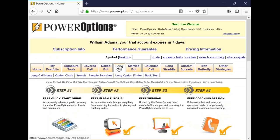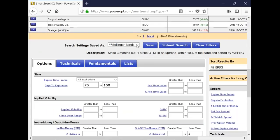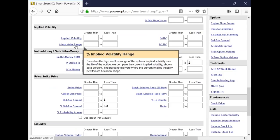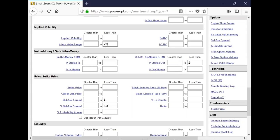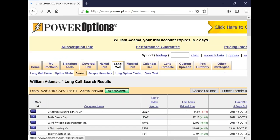Let's take a long call search. And what I might do in my long call searches, with any of my defaults here, but let's just go ahead to Bollinger Bands, is use the percent implied volatility range filter when I'm buying an option. Even as part of a married put, I do this. If I'm buying a call or buying a put, I'm going to try to make sure that the percent implied volatility range is in its low range, usually below 70. What does that mean? It means that right now the option is in the lower percentile of its total IV over the history of the option since it was released on the market. Okay, now let's go ahead and submit that, and see if we get any of these out.